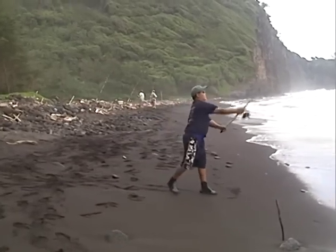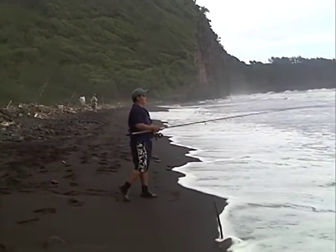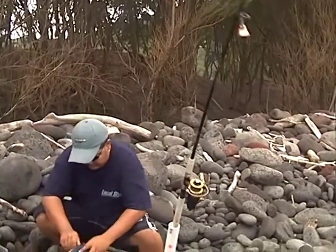Once the bait was hooked on, it was cast out into the white water. Dane Matsumoto had his bait right in the channel area, a prime spot for the hard-fighting bonefish. It wasn't long before something found his sand turtle.